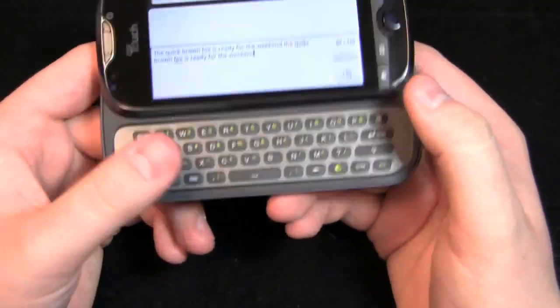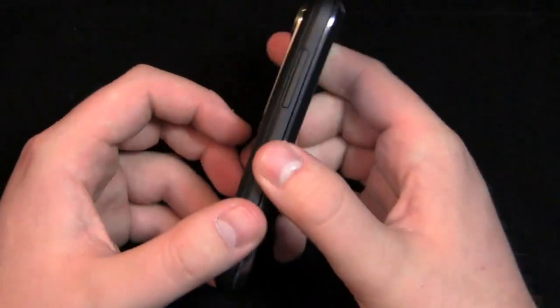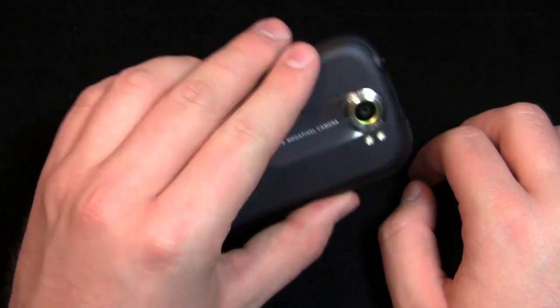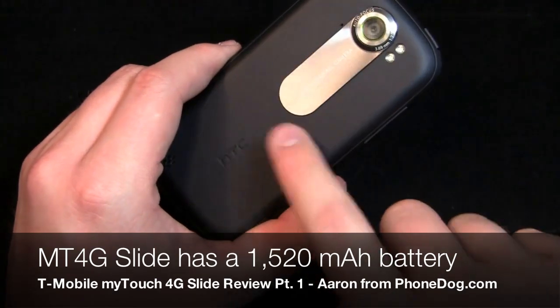That said, this is certainly a good keyboard, and they've done a good job of preserving the size of this device. It's not too thick. You can see it's almost identical to the original myTouch device, not that much thicker when you really look at it, yet it has that physical QWERTY keyboard. 1,520 milliamp hour battery in the back as well while I'm thinking about it. But overall, those are your keyboard options.